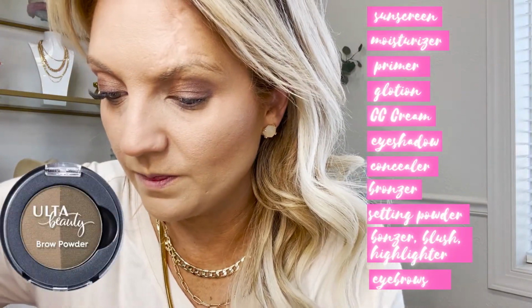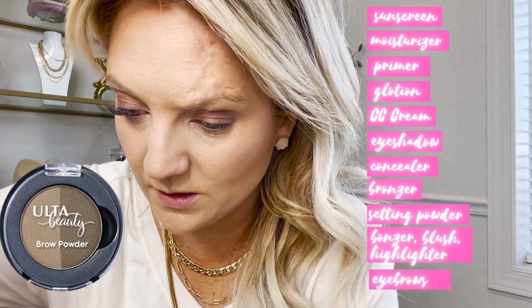Okay, now for my eyebrows. This is a brow powder from Ulta. It's taupe because I have lighter, fair hair. I normally use an angled brush, but I don't see it in here, so we're just gonna go with this today. Like I said, I do not claim to be professional. Okay, so I have the worst eyebrows, so I just try to fill in a little bit. I probably need to watch some updated brow tutorials because I'm basically just going with it here.